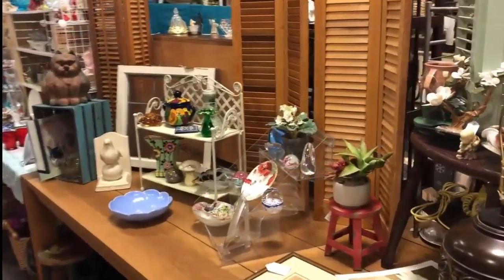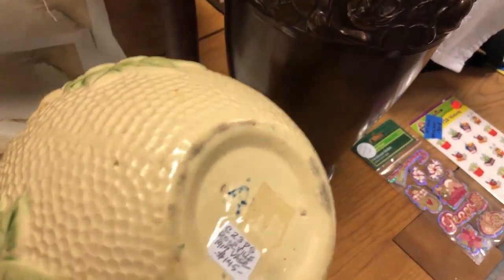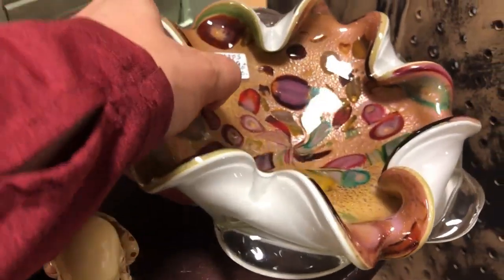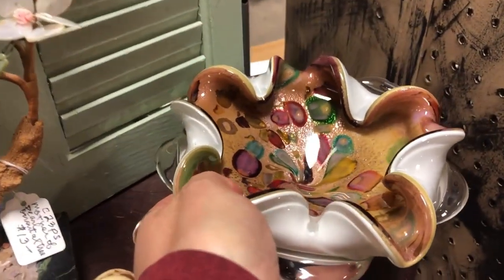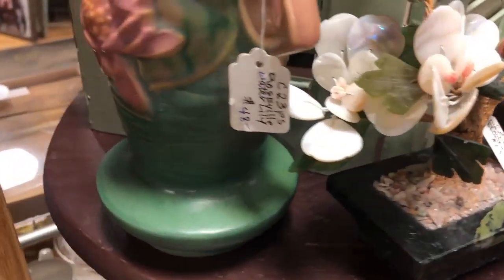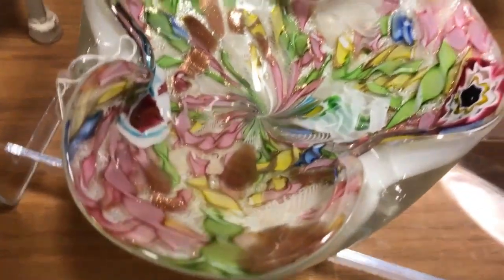Oh, we're gonna stop here. There's some amazing stuff here, you guys. Roseville. She's not having a sale. Oh my gosh. That's a Murano. Yes, it is. Right? $30. That's not a bad price for, you know, just for us to buy for ourselves. That's worth a little more. There's another Roseville. Oh my gosh. $40. Look at that.